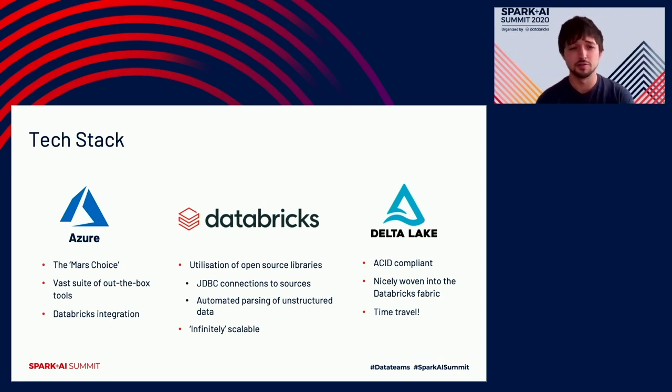So the typical tool for general ETL on Azure, as some of you probably know, is ADF, Data Factory. This is great. This is a great tool. It's got a lot of features straight out of the box. And this is what we were originally using in our team as well.